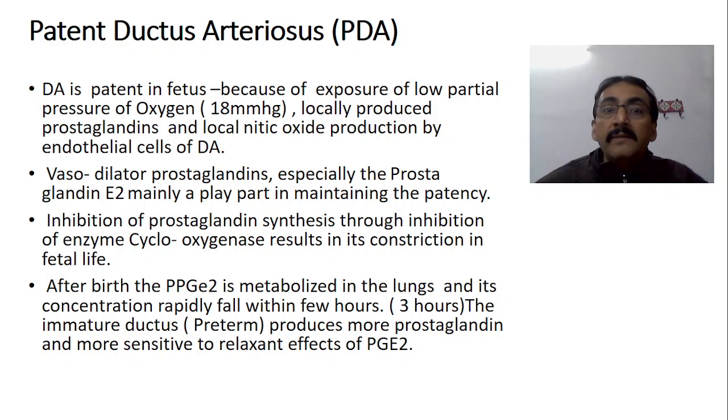This is one thing. Second, locally produced prostaglandins are also there. Prostaglandins are also produced that maintain the patency of the ductus arteriosus. And also, why it remains patent is that locally nitric oxide is also produced by the endothelial cells of the ductus arteriosus.